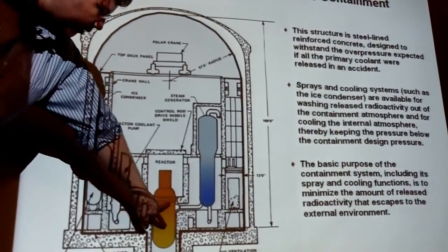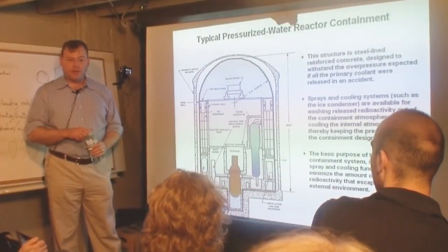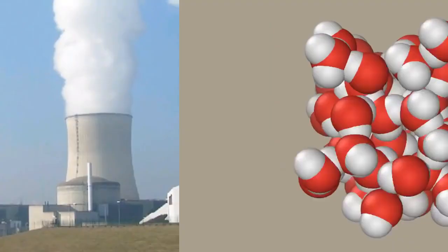Look at the size of the reactor. Look at the size of the containment building. It's huge. It's much, much, much bigger than the reactor, and that's all driven by that 1,000-to-1 difference in the density between steam and liquid water.